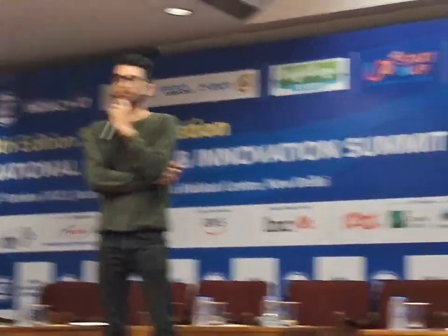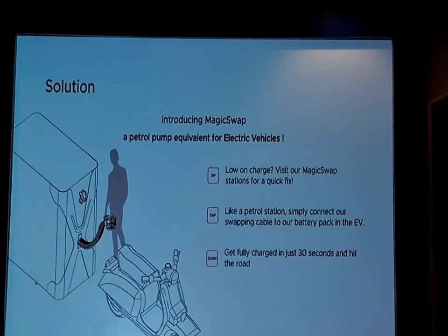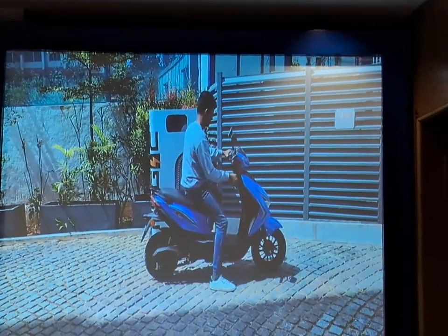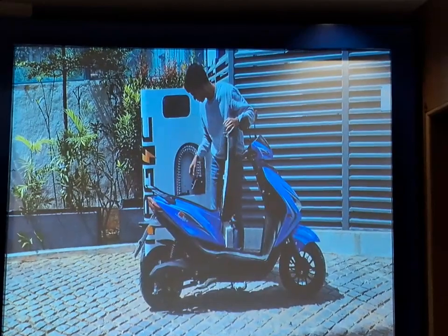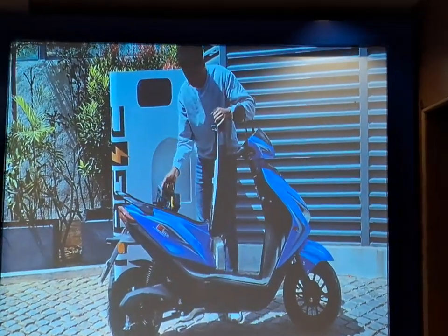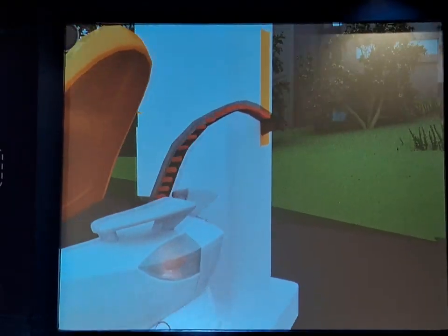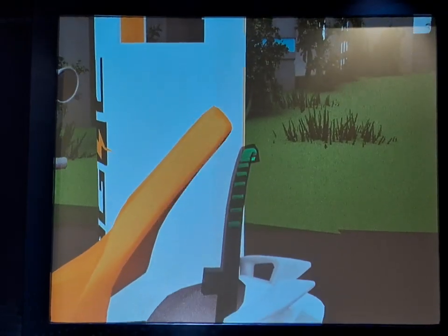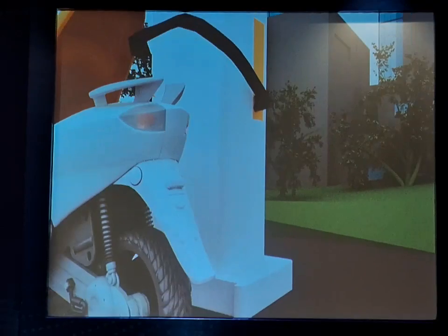So to solve this problem, we have developed Magic Swap. Magic Swap is a petrol pump equivalent for electric vehicles. The way this works is that once a customer's EV is low on charge, instead of them waiting several hours at a charging station, all they have to do is come to our station, take a cable from the station and connect it to the port in the EV. Now what happens internally is that all the discharged cells from the EV's battery pack are pulled in through the cable and are replaced by fully charged cells from the station. This entire process takes 30 to 40 seconds. The customer feels it's high-speed charging and they can continue their journey with a full charge, right?